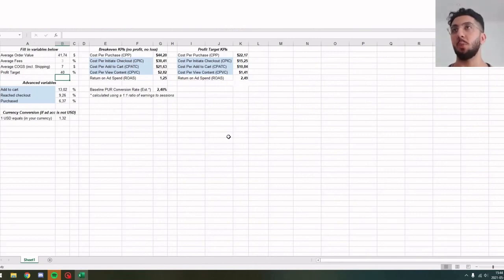Here's my KPI sheet. My average order value is around $42. My average cost of goods, including shipping, is $7. And my profit target is 40%, not 20% or something like that. So as you can see, my break-even ROAS is 1.25, and I have all this because I put this in.